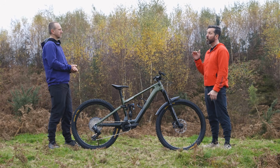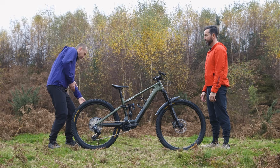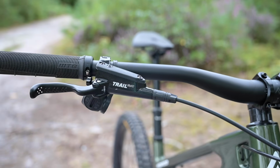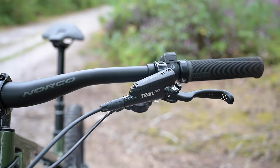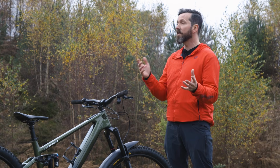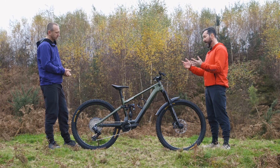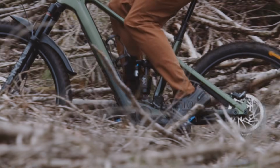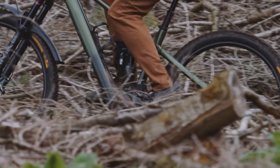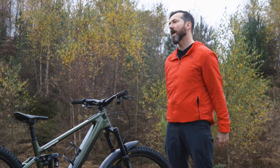And the other thing you need is good brakes. And the TRPs weren't very good. They could have fitted a 200 mil rotor at the back, and that's one of the first things you're going to want to do to this bike. The lever feels really nice, the modulation's good, but on longer runs, the brakes fade. For my weight at 85 kilos, I want 200 front and rear. And if you're a heavier guy on this bike, or girl, you're going to want 220 mil rotors front and rear just to get the maximum power out of these brakes.